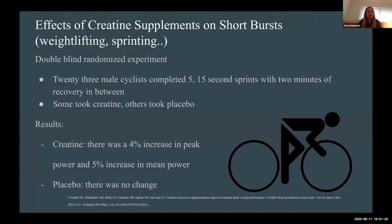Another experiment was on short bursts, such as weightlifting and sprinting, but this one specifically was on cycle sprints. It was a double-blind randomized experiment. 23 male cyclists completed 5 15-second sprints with 2 minutes of recovery in between. Some took creatine and the others took placebo. We saw a 4% increase in peak power and a 5% increase in mean power for those that took creatine. For placebo, there was no change.